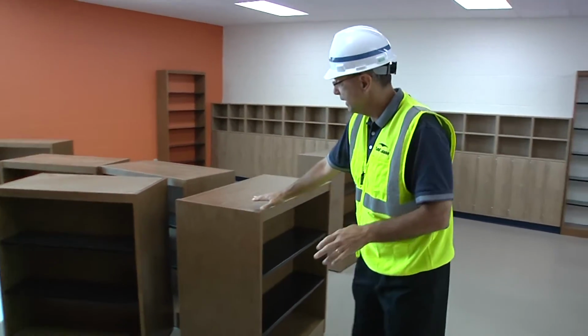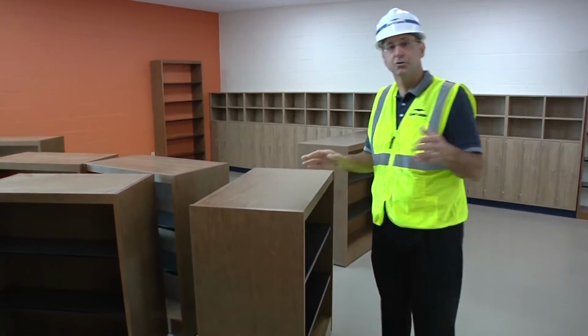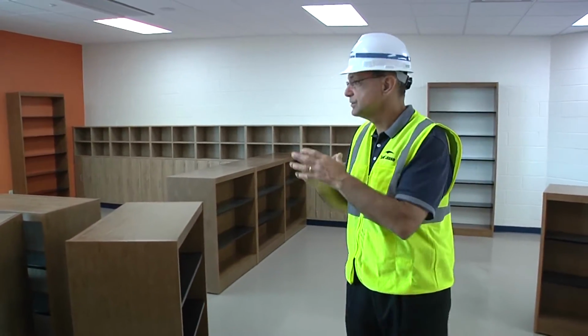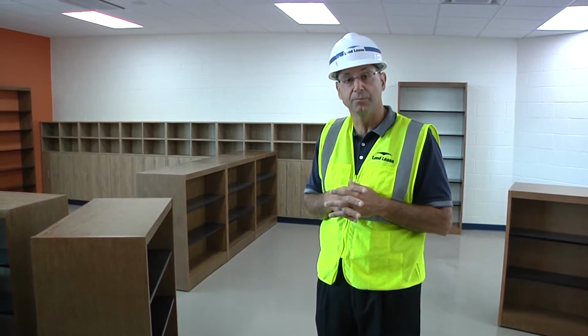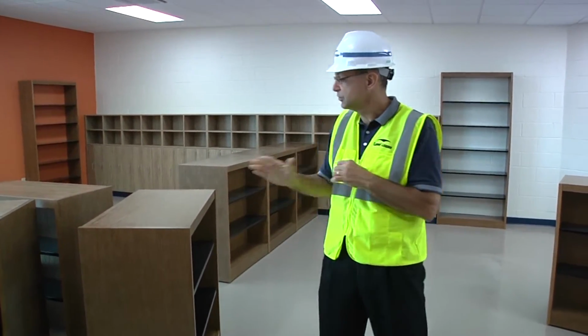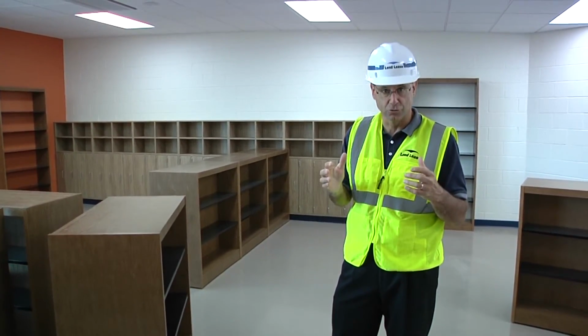As you can see, we have movable bookshelves that will serve to partition off this room, and this is something that we have in all of our buildings. So if you've been through our Mount Pleasant building, you've been able to see how these bookshelves are arranged to set up for small group instruction.